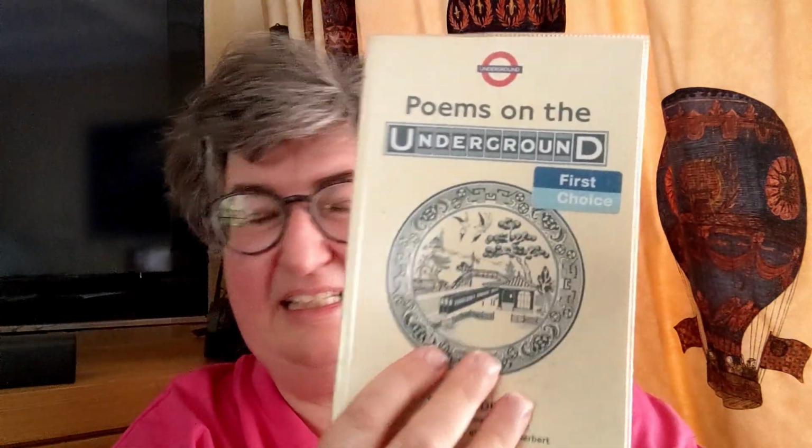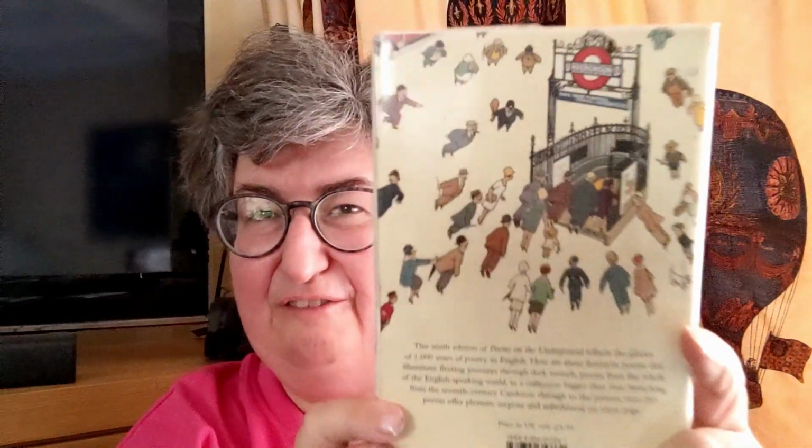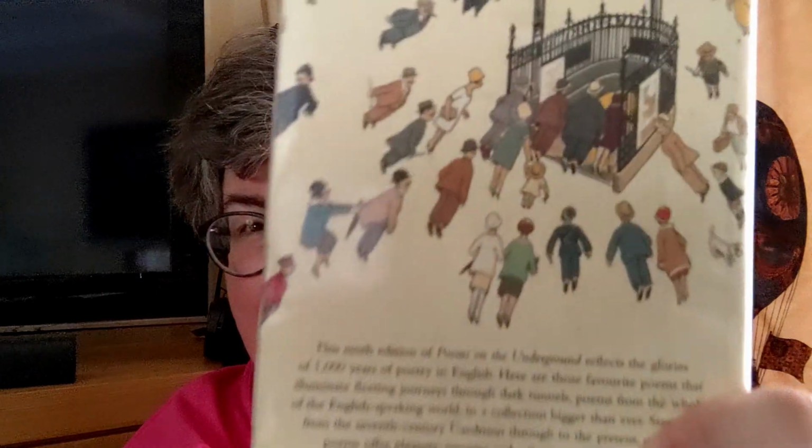This is the back cover I love, from Poems on the Underground, and it's because it is a poster design for the Underground made by one of my favourite poster makers. And let me see if I can find the design name in particular. I've had it framed and on my walls before because I just loved it. Detail from The Lure of the Underground, a poster by Alfred Leete, 1927. Joyful, wonderful. All these people being attracted magnetically towards the Underground.